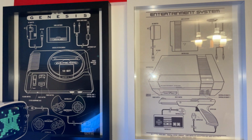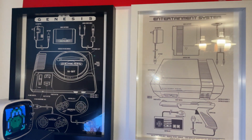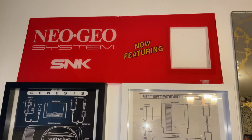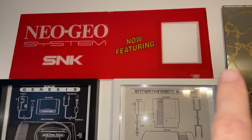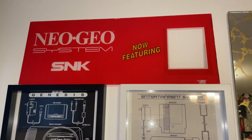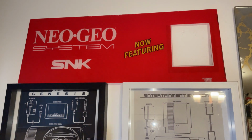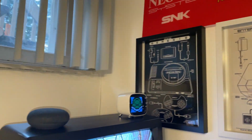I had these printed locally. I doubt they're official, but I had them printed and put in some frames. On top is my Neo Geo arcade marquee. I found it locally again. I'm pretty sure it's completely real due to the black over here, which would indicate that it was in a black machine, and behind it some very old tape, so I guess you were able to change what was playing in the system.